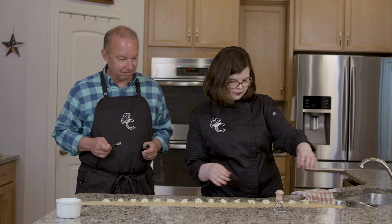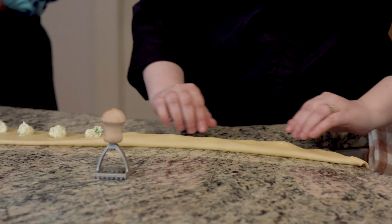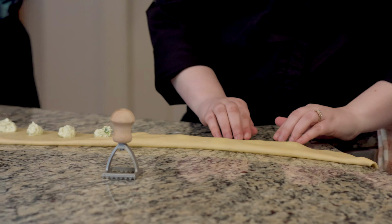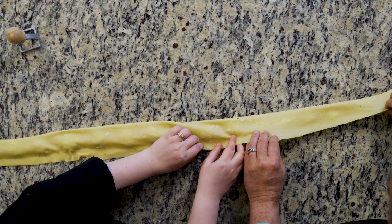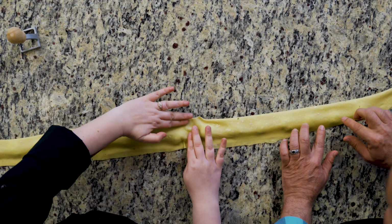And now I'm going to take this end of the pasta and fold it over and then just crimp it down. So you're making like a little sleeping bag for the pasta. Yep, just fold it right over and then crimp it a little bit. Straighten this one out. I like to go between and differentiate them with a little press of my finger.